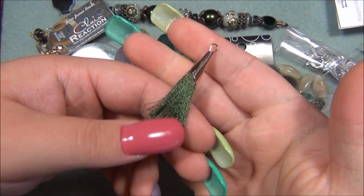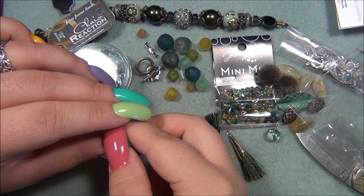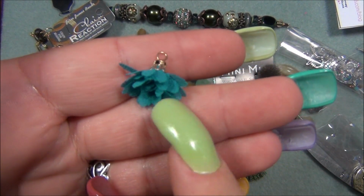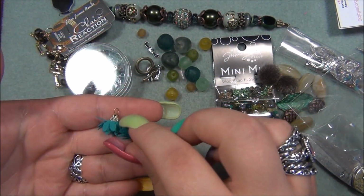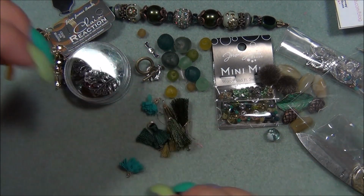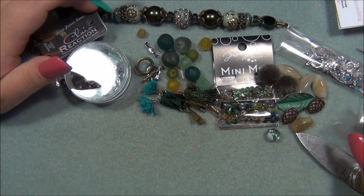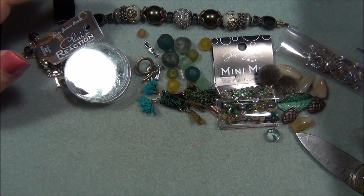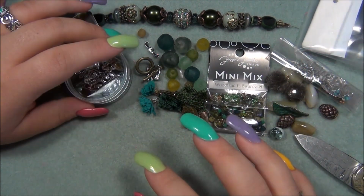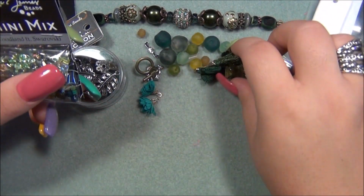So these here I got in the first subscription, and I love them so much. The little flower tassels, they're so cute. And I've used them in the 2 projects that I made too. Okay, so there's the tassels. And is that the last thing I have to open? This is the project. That's the owls. I already opened that. It's that bag right here. This is the last thing I have to open.